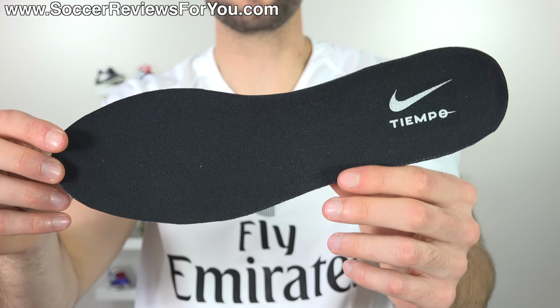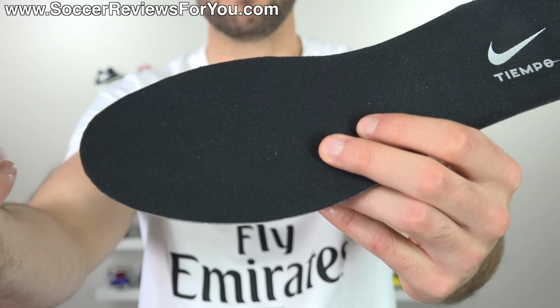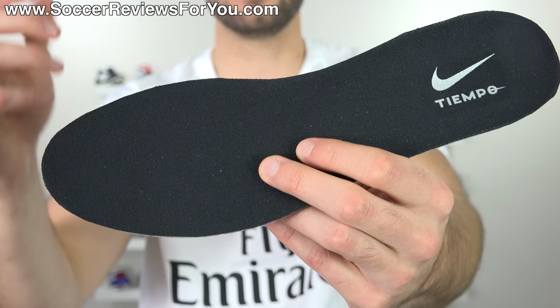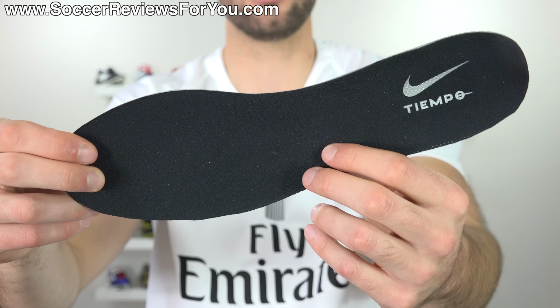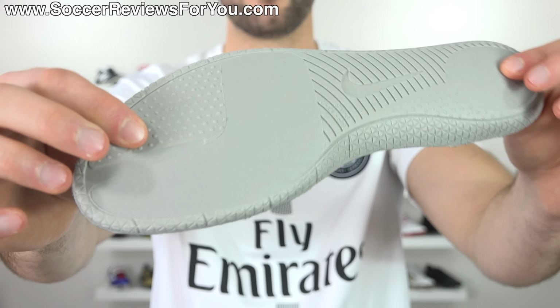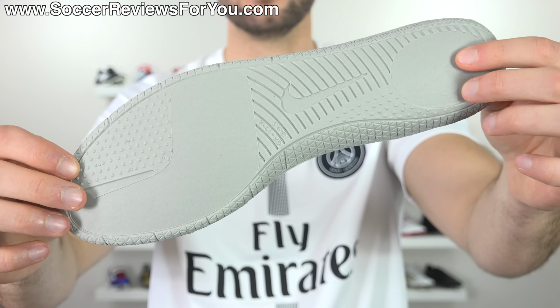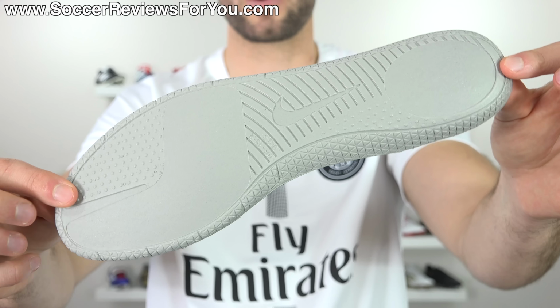The insole is fully removable and technically does not have the Nike grip lining, although it feels pretty much like the exact same mesh. I've said this from the beginning, the Nike grip liners are pretty much meaningless. And then of course you do have the regular foam on the bottom, not quite as fancy as the insole on the Tiempo Legend 7 Elite, but it comes pretty close in regards to feel.